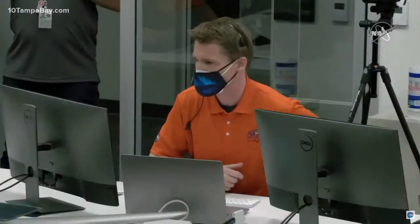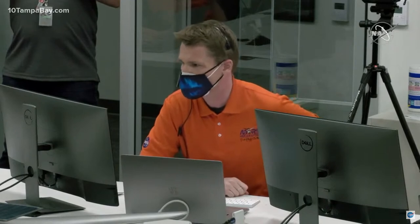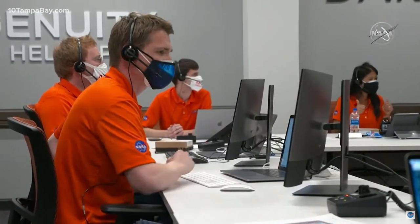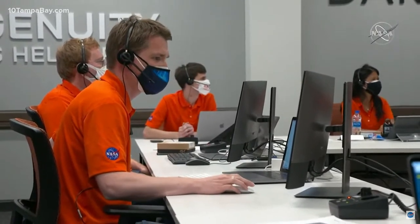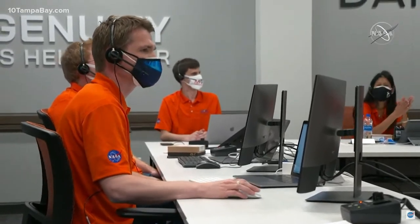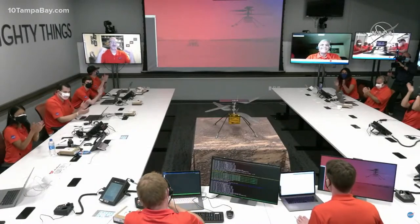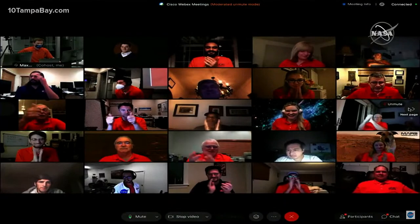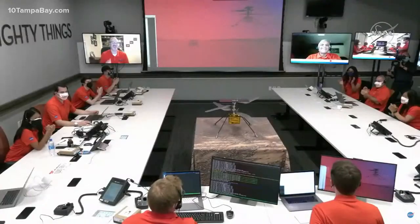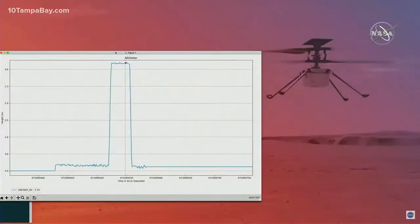This is flight control, confirming that we have EVRs from Ingenuity. Ingenuity is reporting having performed spin up, takeoff, climb, hover, descent, landing, touchdown, and spin down. And altimeter data confirms that Ingenuity has performed its first flight, the first flight of a powered aircraft on another planet.